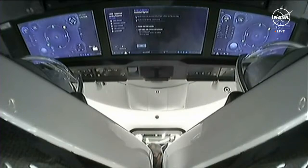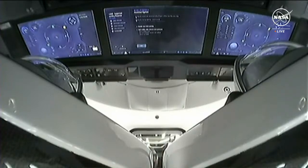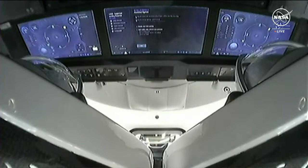We are expecting egress here in just a couple minutes. They are working to install that safety equipment around the hatch as well as remove the footrests. And so we typically will either see the commander or the pilot egress or get out of their seats first, and that's just due to the proximity of their location to the hatch. Usually it's a little easier to get one of those two out ahead of the mission specialists on either side.